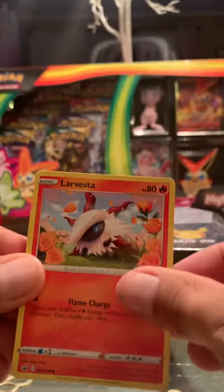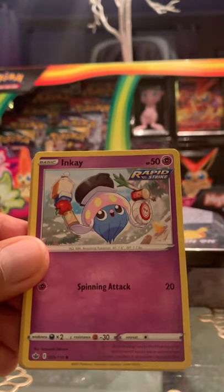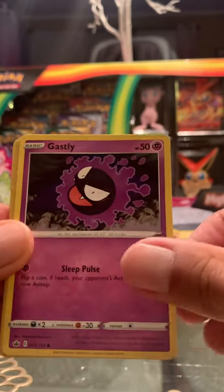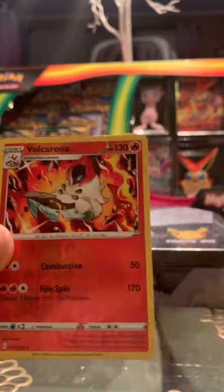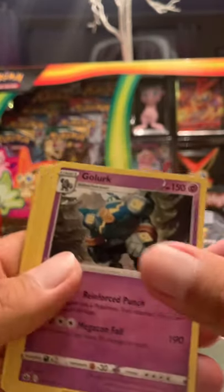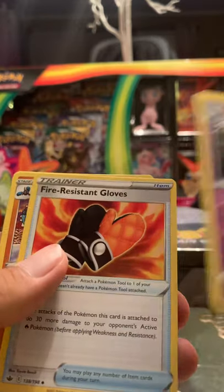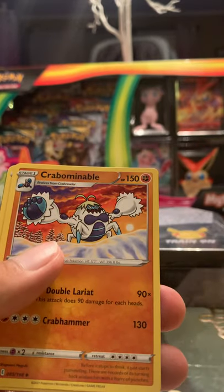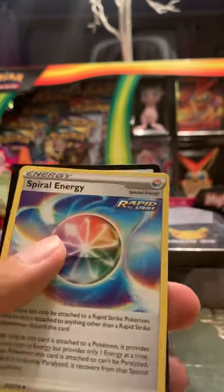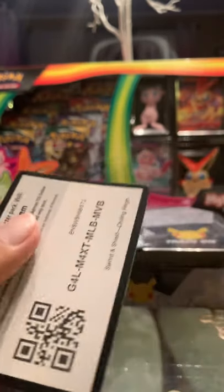All right, ready? Larvesta, Rockra, Gastly, Ledyba, Volcano. Man, Gullet, Energy, Fire Resistant Gloves, Carminable, Crabadominable, Spiral Energy. Man, this is bad. I picked the wrong pack, Jack. Jeez.